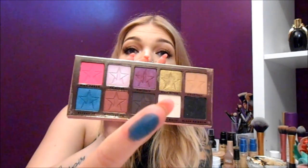It does not look how bright it looks, and then look how dark it looks on my finger. Like, that doesn't make any sense. How did that just happen? I don't get it. It looks so beautiful and bright and blue in the pan, and then on your finger it looks so dark. You can barely tell it's blue. It's like a dark, dark, dark blue. No, that's not what I wanted.